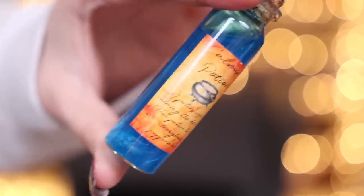Their potions game is getting really good, I think. Calming potion. Ooh, perfect for a new term. Or if you're me, just perfect in general, no matter if you're at school or not. A potion used for calming the drinker. This potion tastes strongly of peppermint.